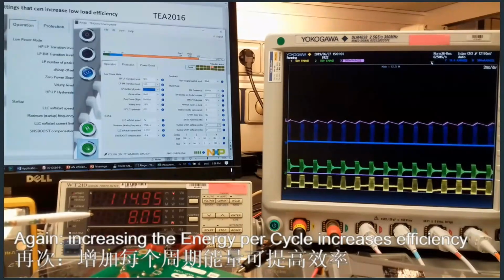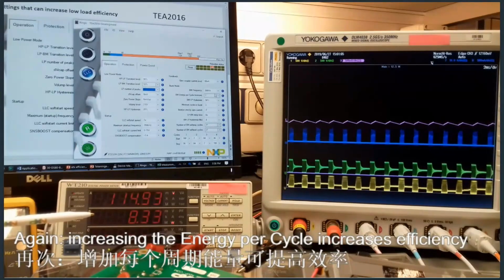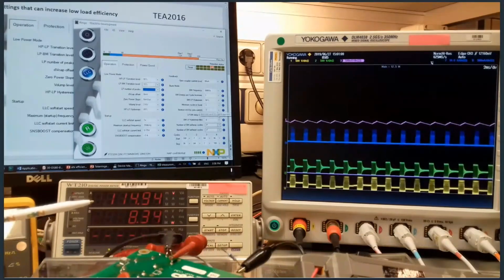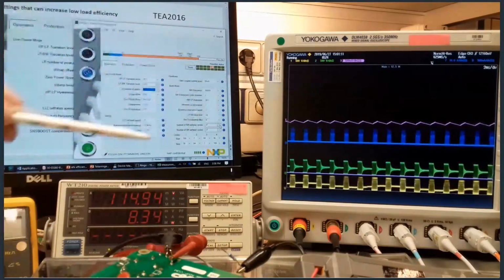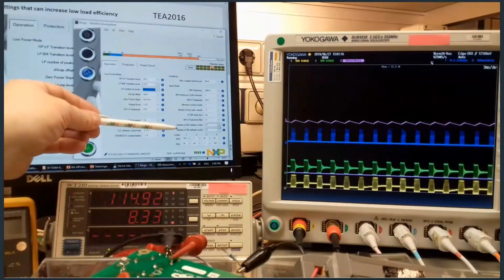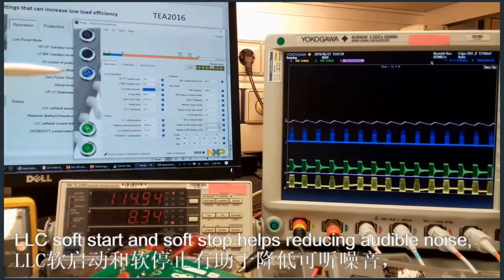So that can be used also for that. And then we have this, we already have. Yeah, the minimum number of cycles, that's not so convenient because we have to go to lower power here. But we can see the effect of the soft start and soft stop of the LLC. Now there's no soft start and soft stop. So all the measurements we did are without it.